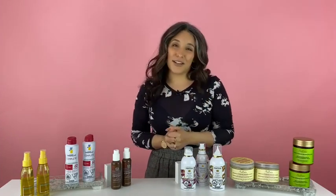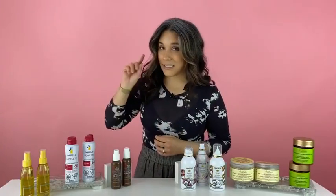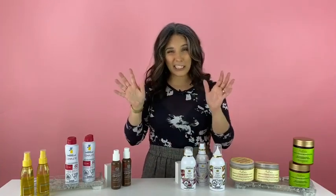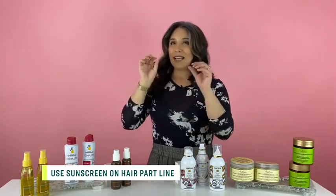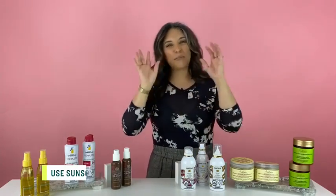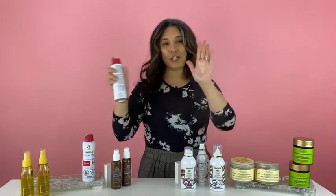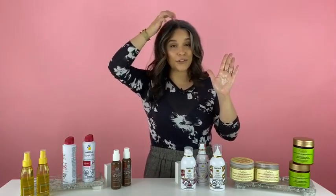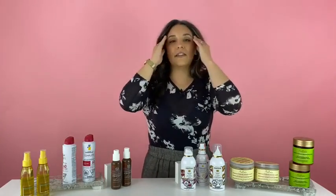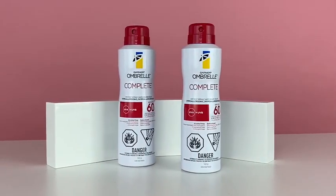And the other alternative, which is probably the easiest alternative, just use your SPF. Just use your sunscreen. If you have a continuous spray sunscreen, that's even better. This one is from Umbrell. It is a complete SPF 60, hypoallergenic, broad spectrum, all of the right words for an SPF, but it's also a sheer spray, so you can apply it directly to your hair and your part or your scalp, or you can apply it to your hands and then just rub it into the right spots. So that's definitely an SPF scenario I think we can all follow.